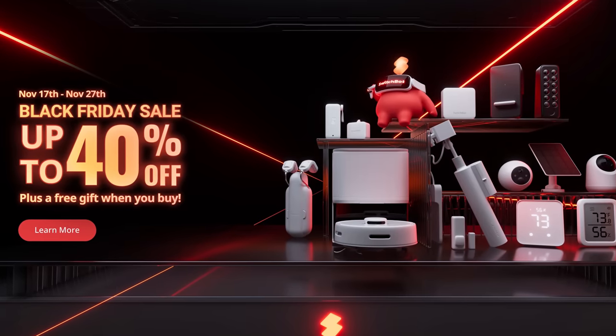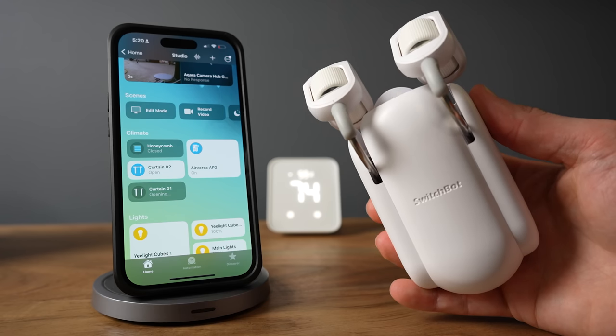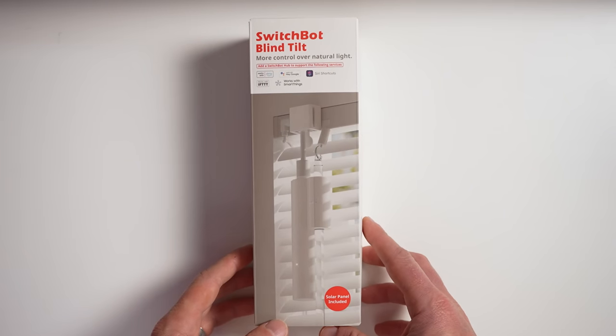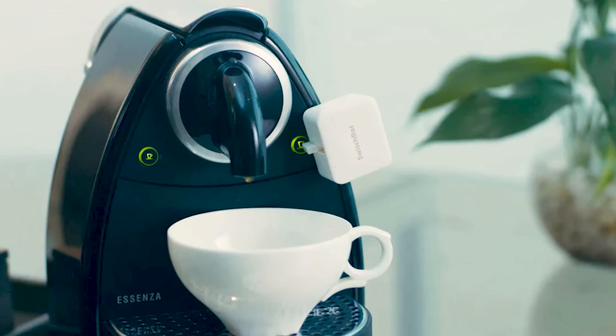SwitchBot will have a lot of their products marked down up to 40% off. Many of the SwitchBot products support HomeKit through their Matter hub, like the SwitchBot curtains, the SwitchBot lock, the SwitchBot blind tilts, and their cool little bot with the little robot arm finger thing that comes down and allows you to make just about anything smart. All of these products and more will be discounted for Black Friday.